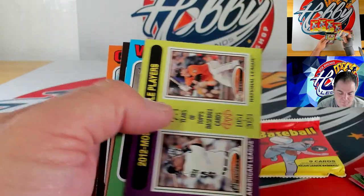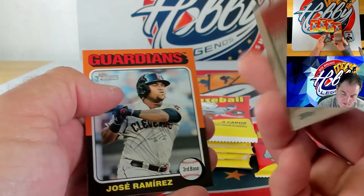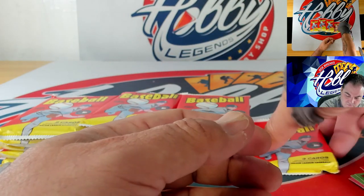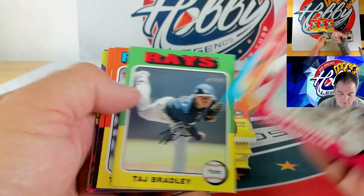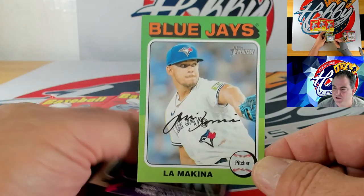Oh, we got another black border. Oh, no, we don't. But it is a Jordan Westberg. I thought that was black. Dear God. Good times. That's awesome, though.